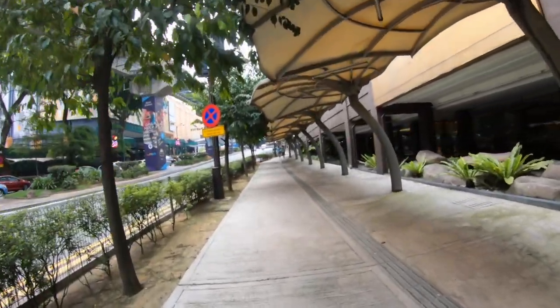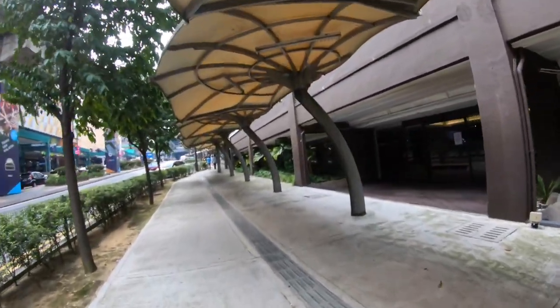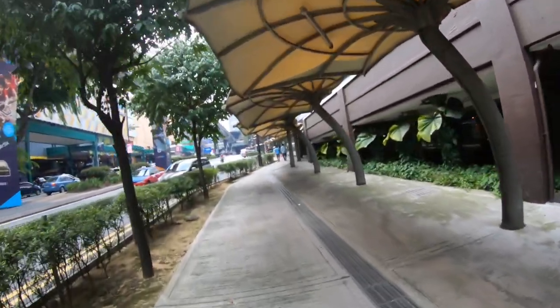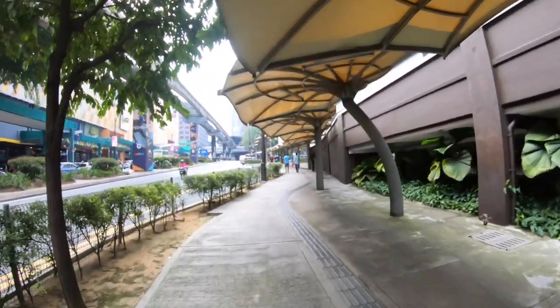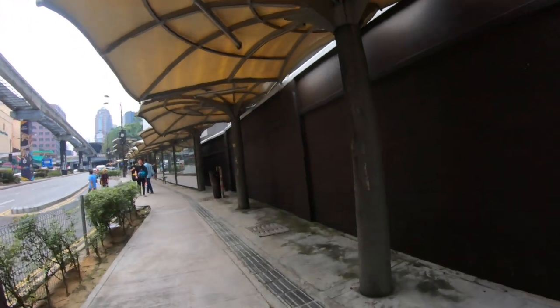Find the Beam parking spot. When you are riding it, it is actually very confusing to find the parking spot, because again and again you have to stop and see the map, the Beam map, where exactly you can park the scooter. So I'm just trying to find that.